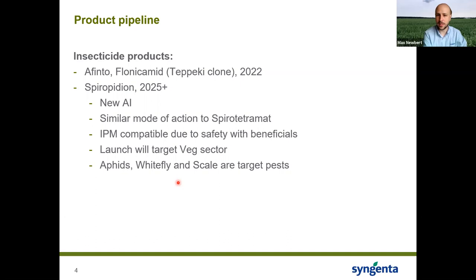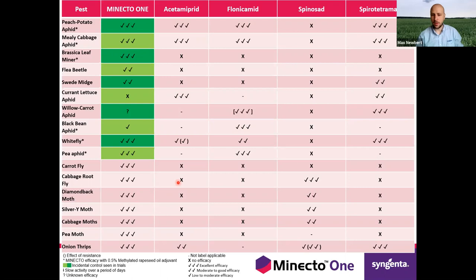But moving on to what we currently have, so Manecto 1 in particular is a product we introduced relatively recently for the Allium markets. At the moment, I'll get onto the label, it's for onions. We are anticipating to get it on leek at some point, but we are waiting for MRL confirmation. And until that happens, we can't get the leeks on the label. But for the market, it will work very well for onion thrips.